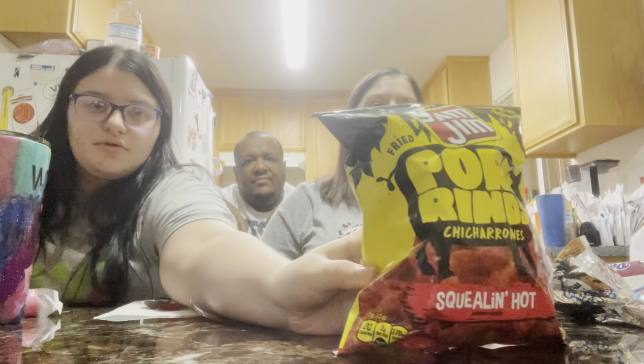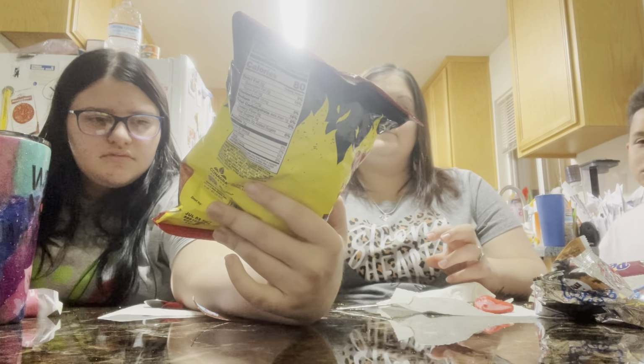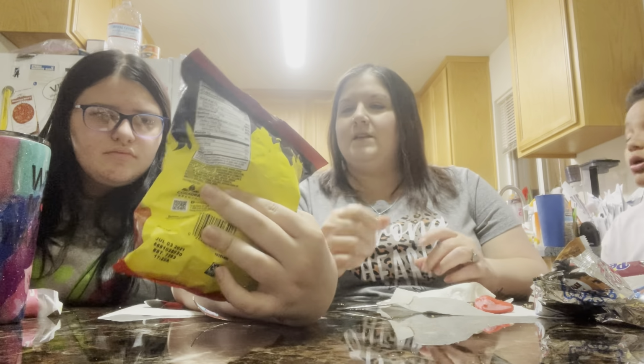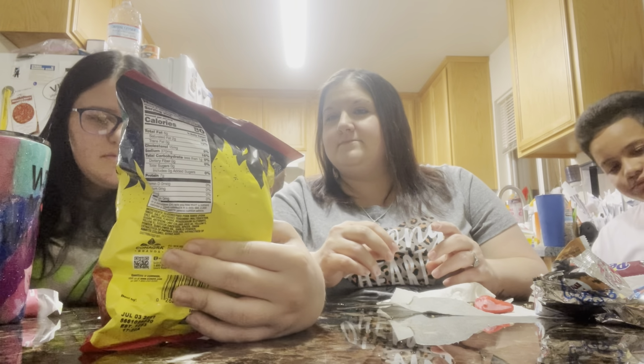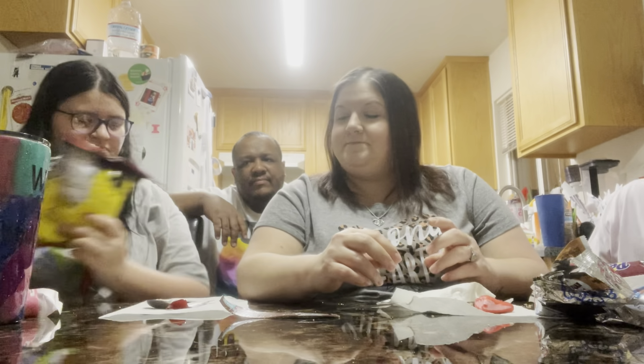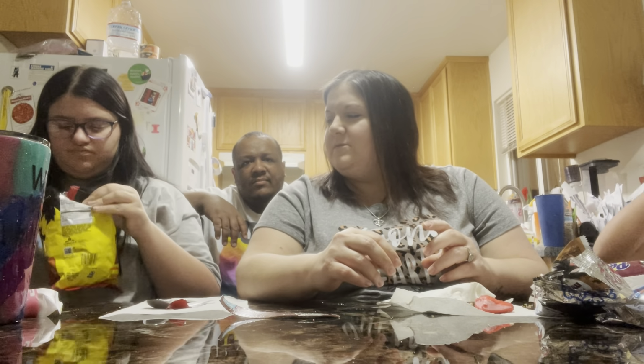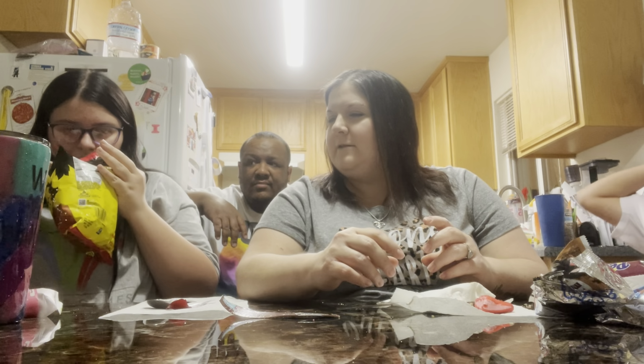The last thing, pork rinds, whatever, I don't know. Slim Jim. Pork rinds. Three, two, one, go. Slim Jim flavored, I guess. Something. Well, this might give me internal nightmares, but let's see. It's weird. Crunch into a Slim Jim pork rind.